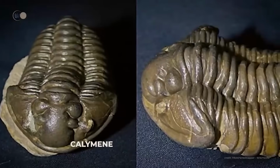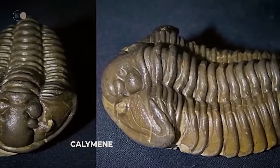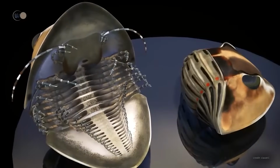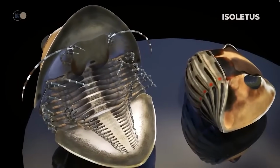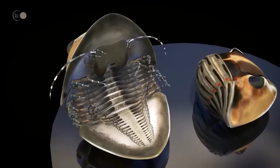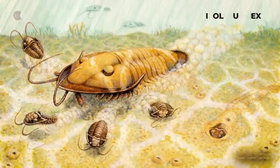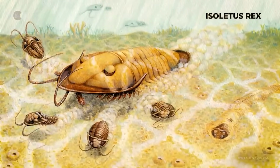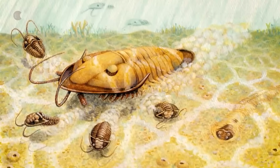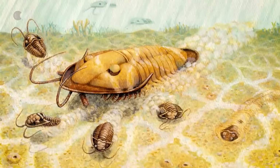These included the calamine, between 2 and 5 centimeters or up to 2 inches. And above all, the Isoletus, which could commonly reach 38 centimeters or 15 inches in length. However, the world's largest trilobite species ever discovered is Isoletus rex. Its complete fossil measures no less than 72 centimeters or 28 inches long, and 40 centimeters or 16 inches wide.